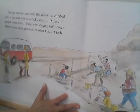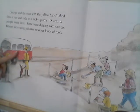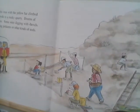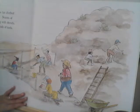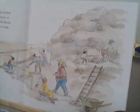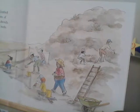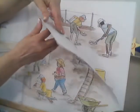George and the man with the yellow hat climbed into a van and rode to a rocky quarry. Dozens of people were there. Some were digging with shovels. Others were using pickaxes or other kinds of tools. So what do you think they're looking for? I agree. Dinosaur bones, yeah. Do you know what people who look for dinosaur bones are called? Yeah, a paleontologist. Can you guys say that? Paleontologist. That's a long word. All right, let's see what happens.